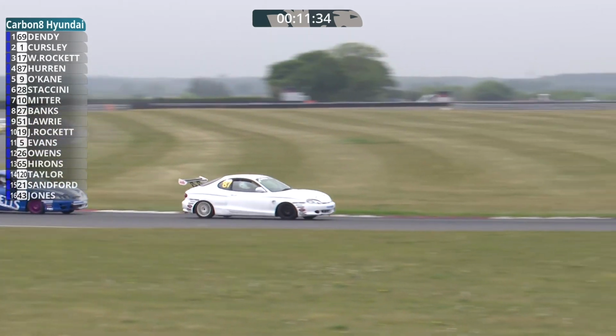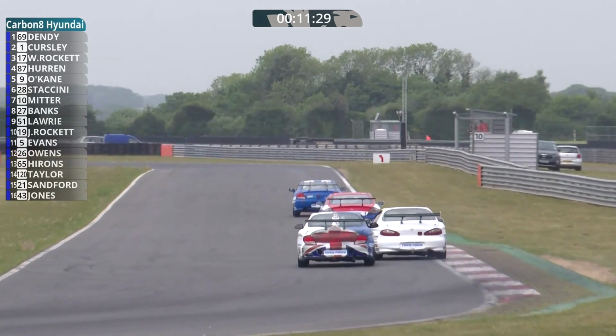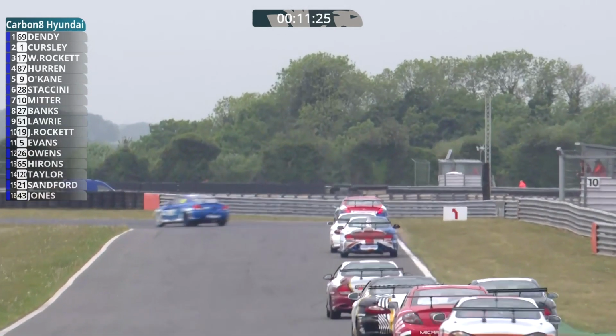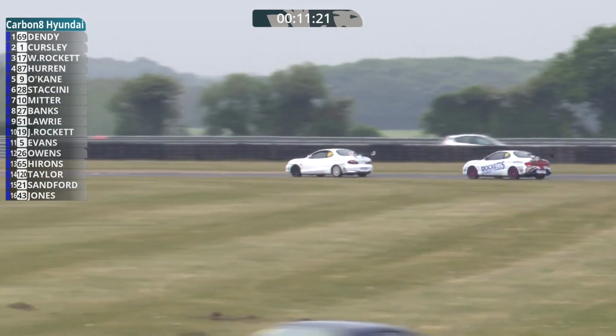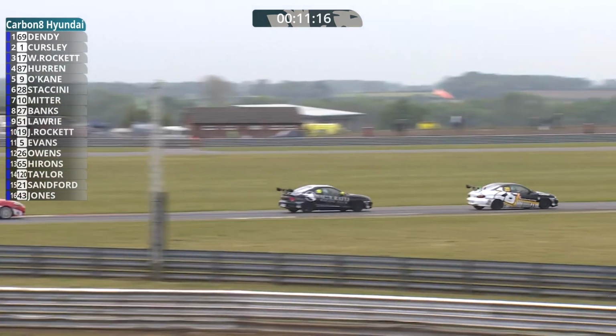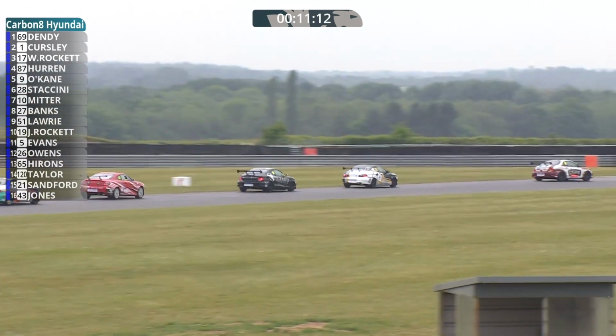They head down towards the left-hander at Agostini once again. Still Wayne Rocket, Rocket Senior, unable to do anything about Neil Hurren ahead of him. Eddie O'Kane is next, then Staccini's got back ahead of Matt Mitter. Banks and Lorry next, then Michael Evans, and behind him is Johnny Rocket. Michael Evans' car repaired after a smash at Brands Hatch last season.